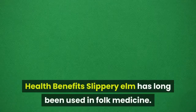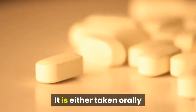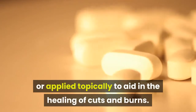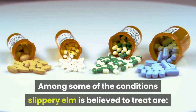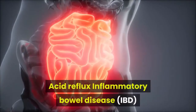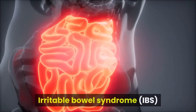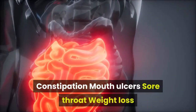Health benefits. Slippery elm has long been used in folk medicine. It is either taken orally or applied topically to aid in the healing of cuts and burns. Among some of the conditions slippery elm is believed to treat are acid reflux, inflammatory bowel disease (IBD), irritable bowel syndrome (IBS), constipation, mouth ulcers, sore throat, and weight loss.